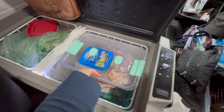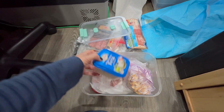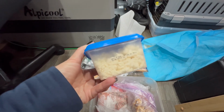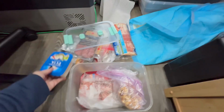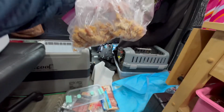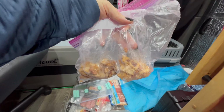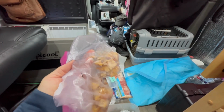And this is my little bin that has like my meat. Okay, so I have feta. When you buy things that are in a container like this, it's so hard to fit in this little fridge, so I put it in here to be easier. This is leftover bacon and chicken that I'm gonna warm up for dinner tonight. When you store things, you just want to use baggies because containers just take up too much space.